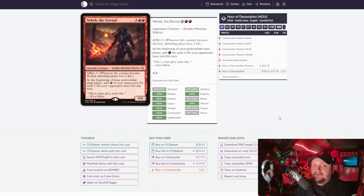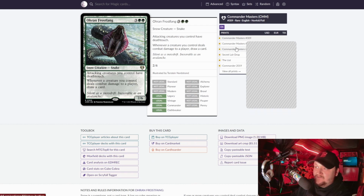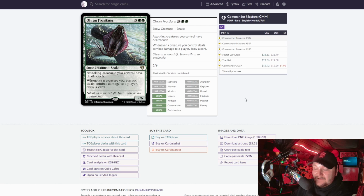That's one of the things that I think is really going to push some of these prices down, is the amount of versions that there are in the new set. Neheb, I think, is easily going to sit below $10. Orin Frostfang is sitting at $13.92, and it has 3 printings in the new set. So again, I think that's going to be enough to push it into the $5 to $10 range. A lot of this is just gut feeling from playing the game for a while, being a part of the Commander culture and online scene.